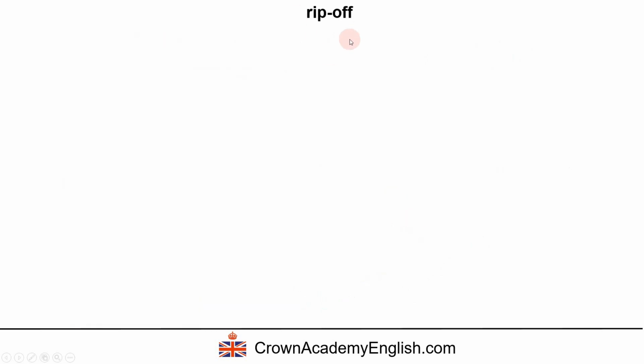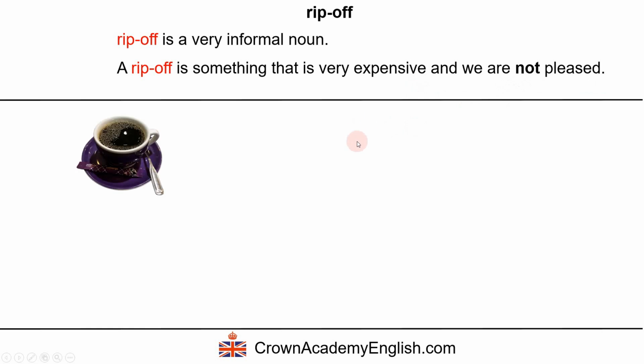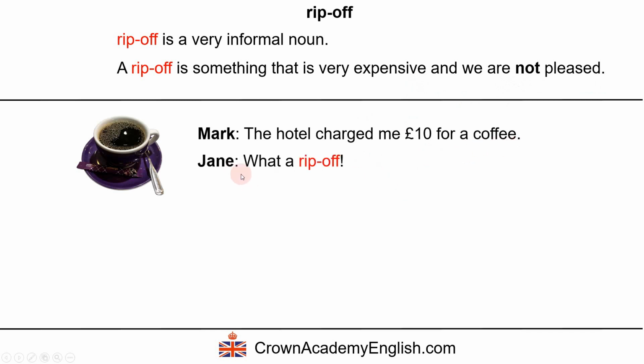Rip-off. This is a good word, a good expression. And this is a very informal noun. A rip-off is something that is very expensive and we are not pleased. Example. The hotel charged me £10 for a coffee. And Jane replies, "What a rip-off."